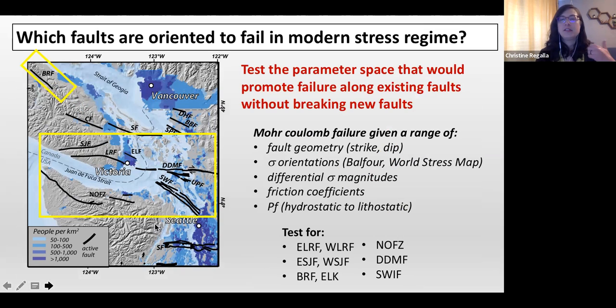We use these inputs to test the parameter space that would promote failure along existing faults without breaking new faults. We're doing this based on what we know from field, laboratory, or geophysical constraints about the fault geometries and the stress field orientations, making some assumptions about differential stress magnitudes at depths of about 10 kilometers, ranging from 0 to about 350 megapascals. We also make assumptions about friction coefficients, again based on our observations of the rocks and laboratory measurements of similar rocks, and about the pore fluid pressure state, ranging from hydrostatic to lithostatic conditions. We're basically solving this parameter space for a network of faults in this yellow box here and in this yellow box here, basically the faults that we've been working on in Vancouver Island, plus a set of faults that others have been working on in Washington State.